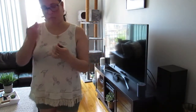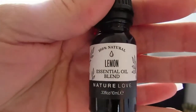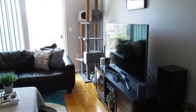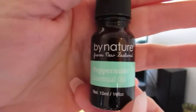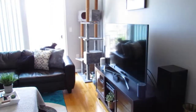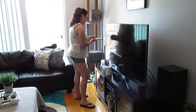I also like, this is what I do in the morning when I wake up. I love having my diffuser on, and I love the lemon essential oil and peppermint essential oil together, and I usually put lavender, but I don't have any more of that one. But all those three combined, it smells great, and I like to use that in the summertime.